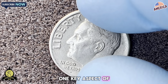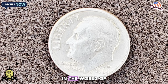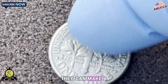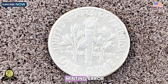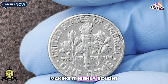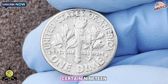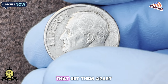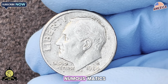One key aspect of coin collecting is the discovery of minting errors. In the world of numismatics, errors are more than just flaws, they can make a coin extraordinarily valuable. A coin with a minting error can be one of only a few examples in existence, making it highly sought after by collectors. Over the years, certain 1984 dimes were discovered to have particular characteristics that set them apart from others, and these coins have become prized in the world of numismatics.